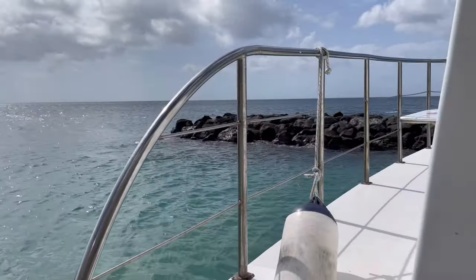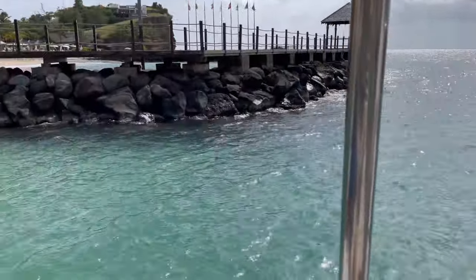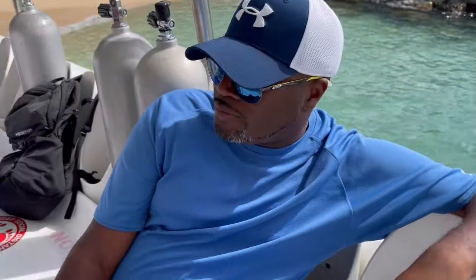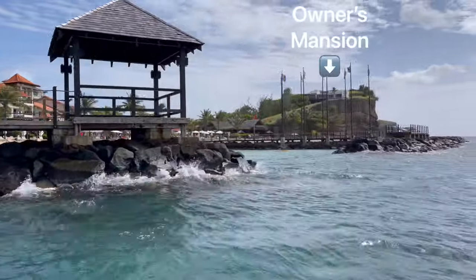So you can get a nice view of what Sandals looks like from the coastline, the owner's mansion atop the bluff there. And also, if you pay attention in the background, those flags represent all of the countries that Sandals has a resort in.